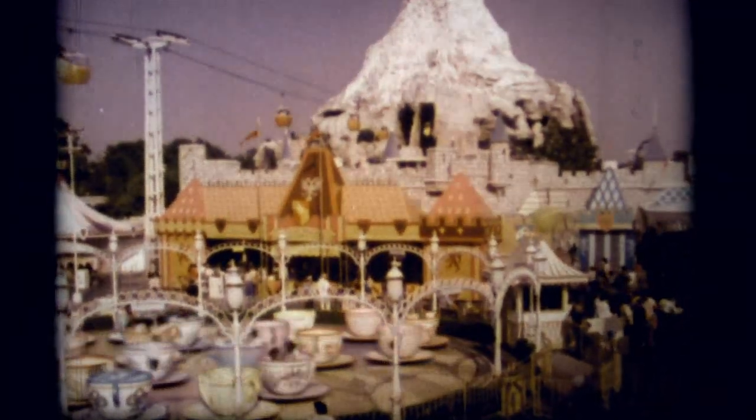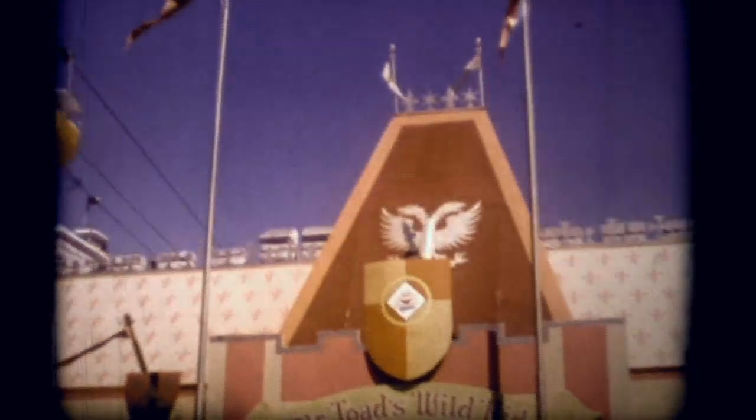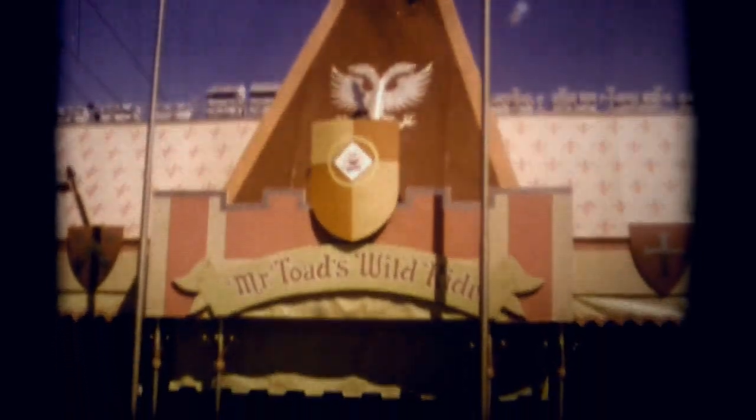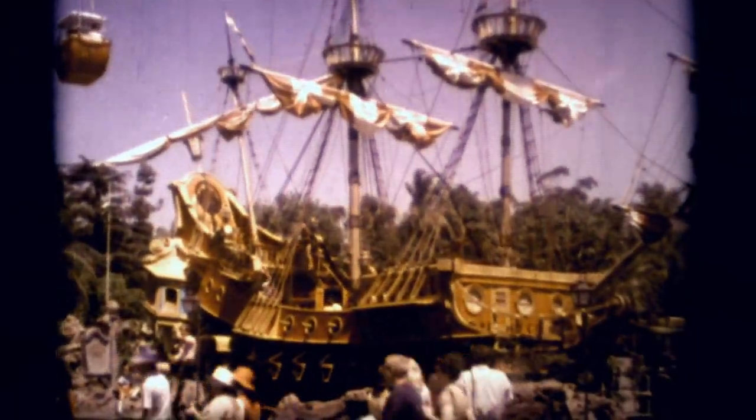Now we enter Fantasyland, where make-believe becomes reality. A lightship is anchored at the edge of Fantasyland, just across the crystal-clear harbor waters from Skull Rock.